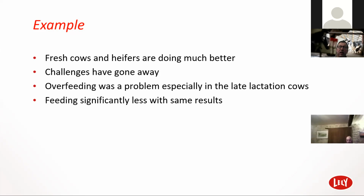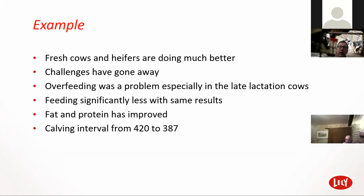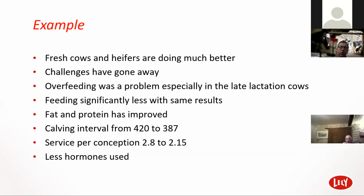He's also feeding significantly less, because he went from over 1,200 kilos a day to just under 700 kilos a day of concentrates. And he's getting similar results, but actually now we see that he's getting better results. His fat and protein has improved, so his milk price has also improved. More importantly, his calving interval went from 420 days to now 387 days, and cows are holding better. The services per conception went from 2.8 to 2.15, and he's also using less hormones. So in his case, he's done pretty well out of it. He is really convinced, he's still using the system as we speak, and he will continue using the system.